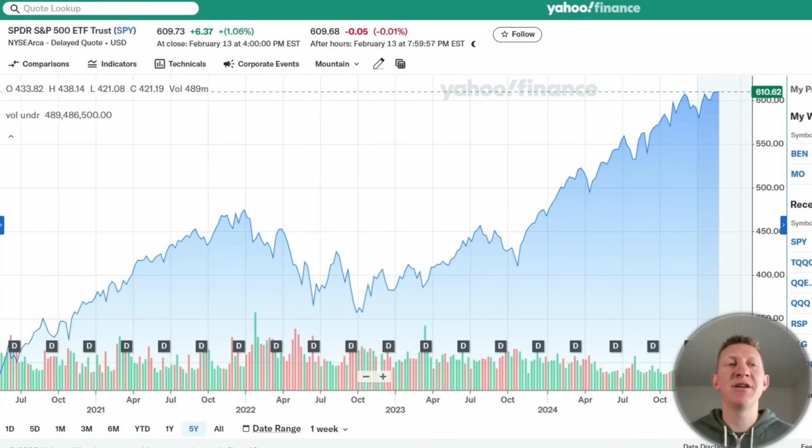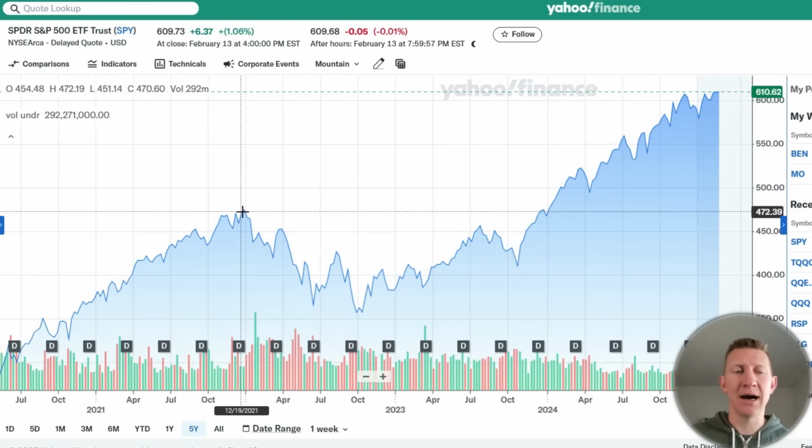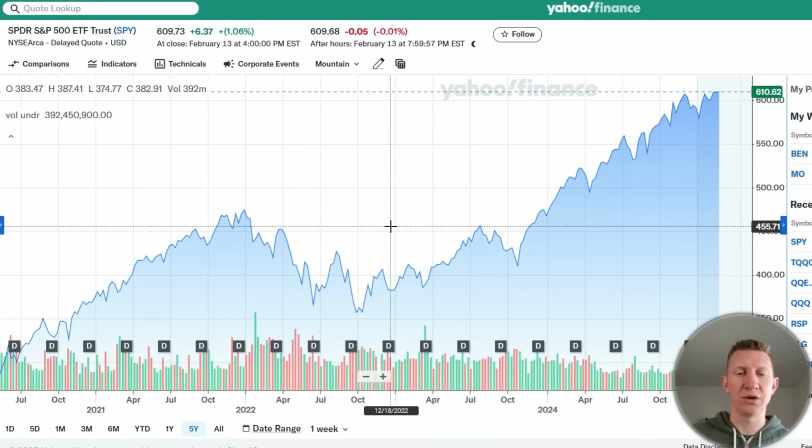So here's a chart for the S&P 500, ticker symbol SPY. And this is a 5-year chart and it shows you what actually occurred in the S&P 500 from 2020 to 2025. I want to show you right here this time frame, approximately here at this high, 12/2021, through right down here, 12/2022. Okay, obviously there was a loss of value.